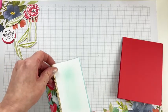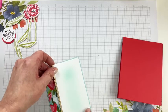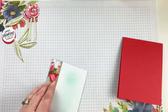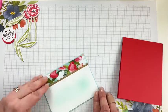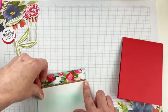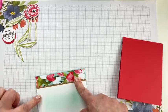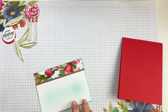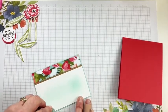Oh, and I like to use liquid glue for 1/8 inch borders because if you don't get it straight the first time, you've got a little time where you can wiggle it into place before it's too late. I got a little liquid glue on here.